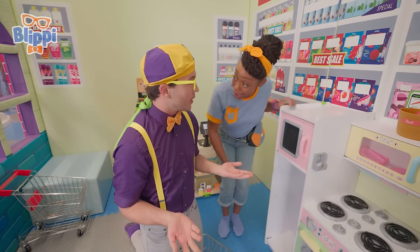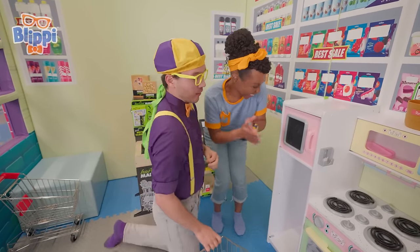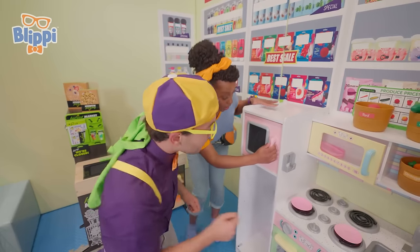Where's my apron, Mika? It's opposite day, so it's on your back. Oh, that's so silly. Oh, there it is. Oh, well, we want to see if there's any other fruits and vegetables, maybe in the kitchen we can use. Ooh, yeah. Let's check it out in here.